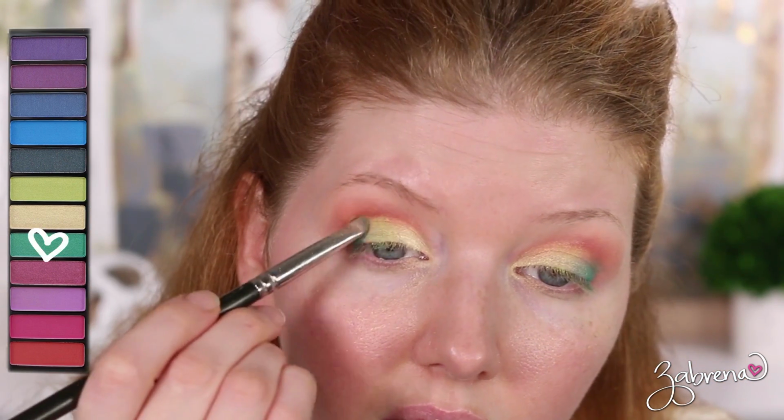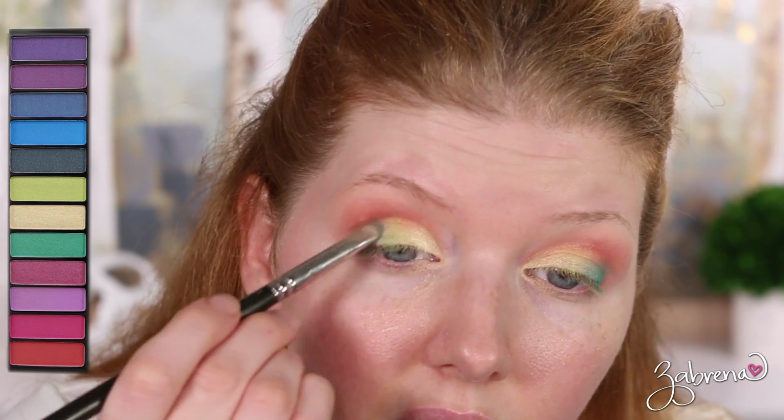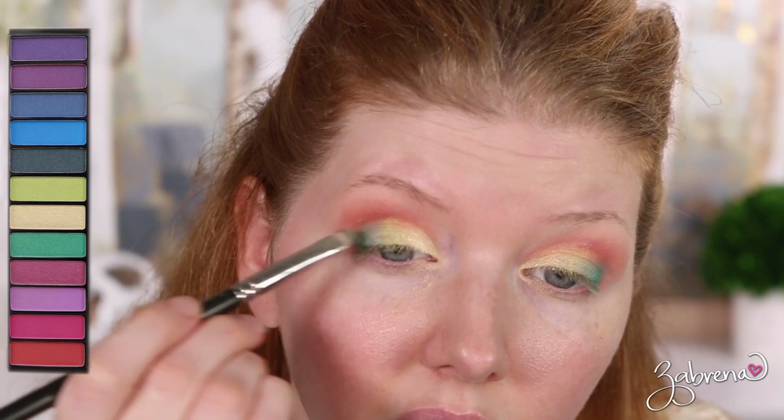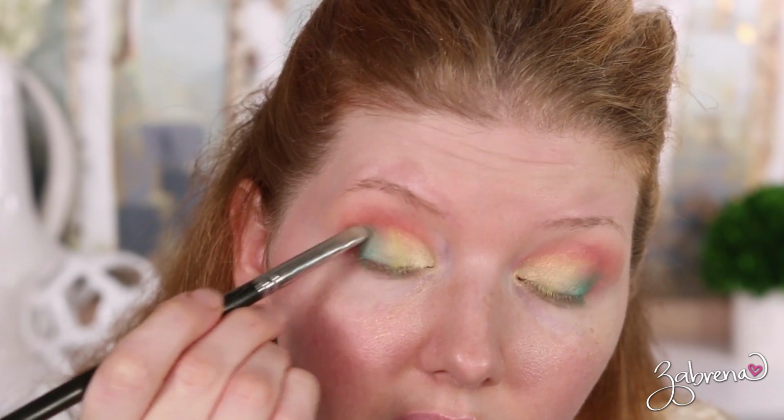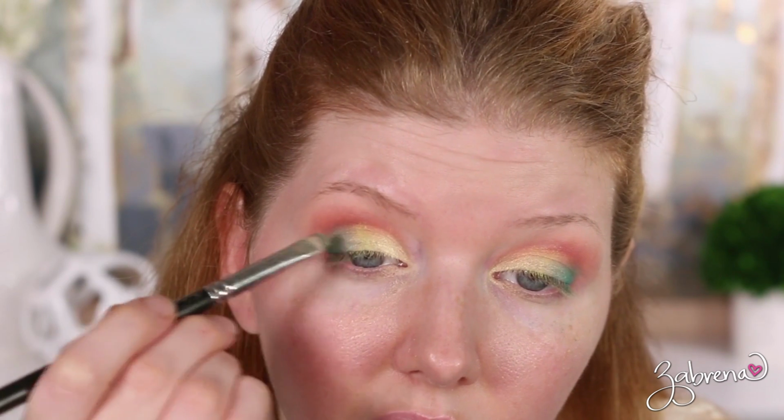I used what appears to be a deep green teal from the palette and applied that on the outer third of the lid and blended this up into the outer V. And this is what I would consider a shimmer matte shade. It has a tiny amount of sparkle, but it leans more matte, and it's really pigmented and easy to apply.